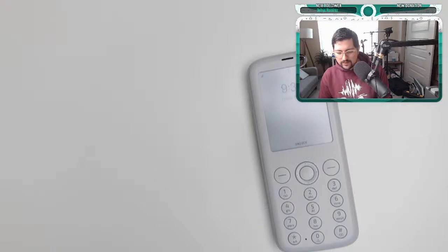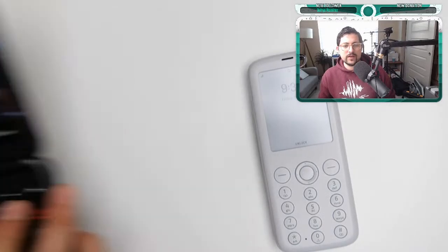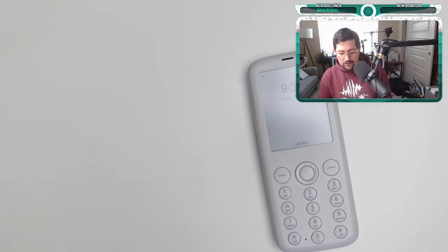The voicemail is pretty intuitive. So you have the voicemail right there. But you also have visual voicemail if you activate it with Verizon. So you have the ability to have visual voicemail with Verizon.